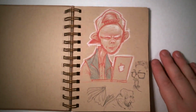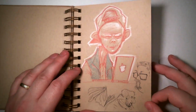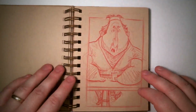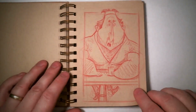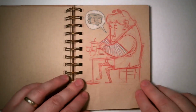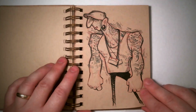Just some sketches, people working at the grocery store, like they'd bring their work there, and it was full of college kids doing homework. So you can get a lot of people just sitting around working. This guy who was a little top heavy. There's a guy walking through the mall.